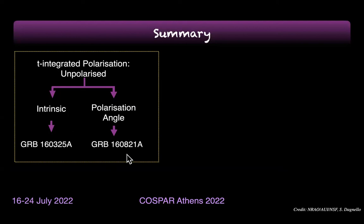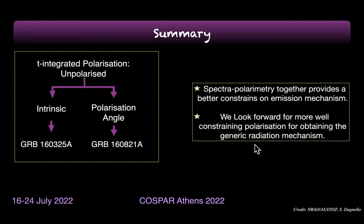Therefore, the spectropolarimetric studies are instrumental in pinpointing the emission mechanism. Once the mechanism is known, the detailed dynamics of emission regions can be studied. Thus, we look forward to much more well-constraining observations for obtaining the generic picture of the radiation mechanism.